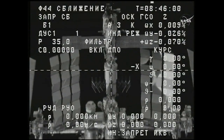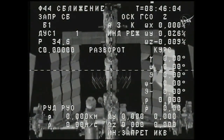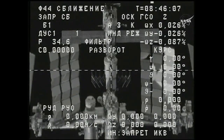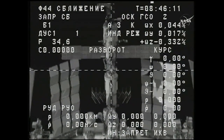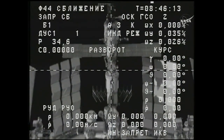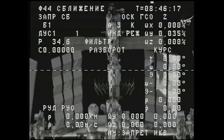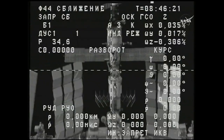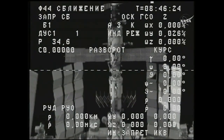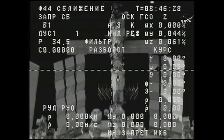A good view from the Progress external engineering camera showing the International Space Station as the Progress and the station fly, for the moment at least, independently, 254 miles above the Earth, about to pass over South Korea on a pass that will take the two craft just to the south of the Japanese islands and out over the eastern or western Pacific Ocean.